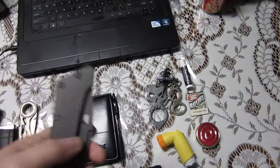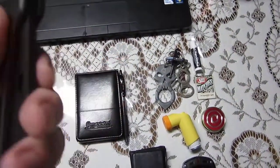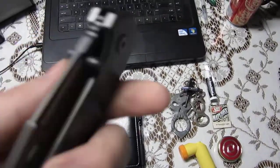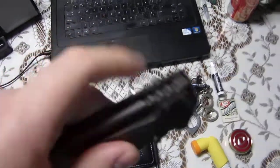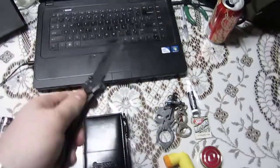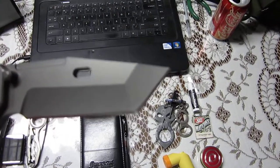I mean, I've banged it around a lot already. There's no scratches or anything on it, so I don't know if I was going too easy on it or not. But it's got the ambidextrous thumb grips, which I like because I am ambidextrous and I keep knives in different sides of my pocket sometimes. It also has the quick assist finger tab here, so you can just like that. It is a Tonto point, something I'm new to.